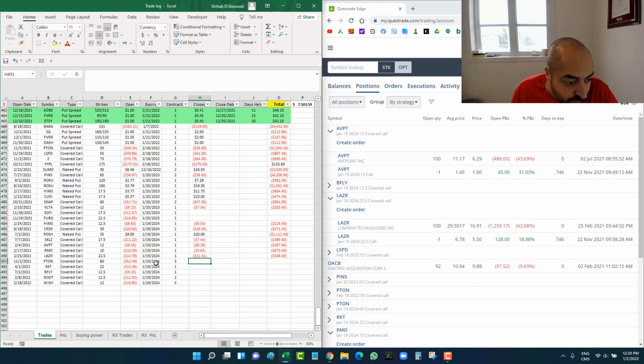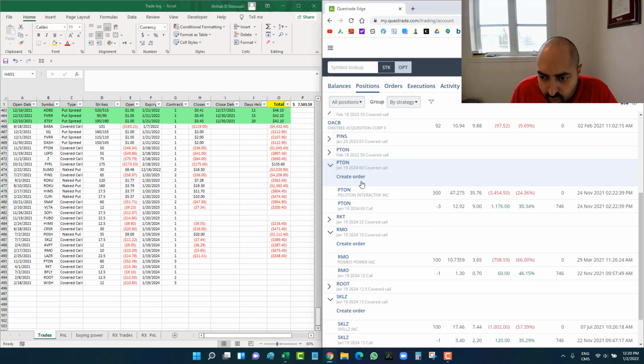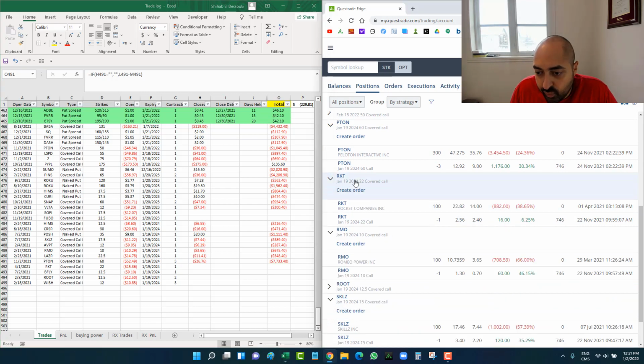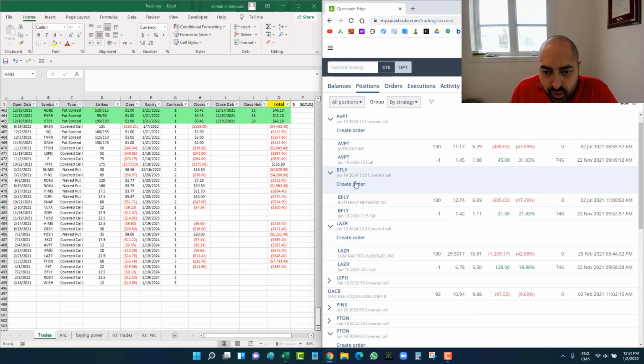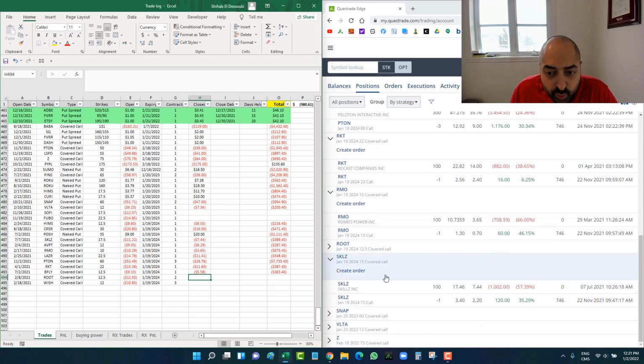There's no hope on that one, but yeah, let's see what it's worth. Peloton 60 covered call. So I've got minus 35.76 plus $9. Ouch, $7,000. Rocket is worth 14 minus 2.4. So minus 14 plus 2.4. Butterfly is worth 6.69, 1.11. Minus 6.69 plus 1.11. And then Root and Wish.